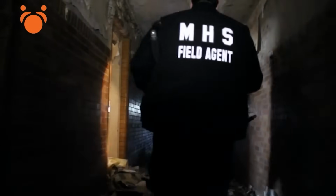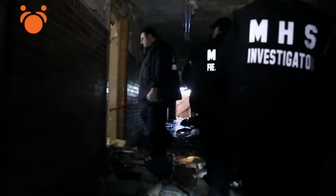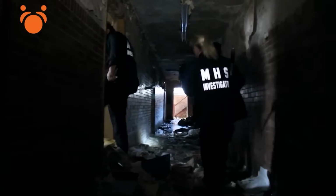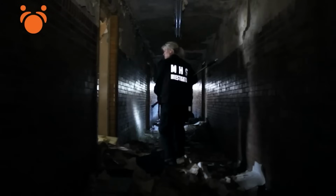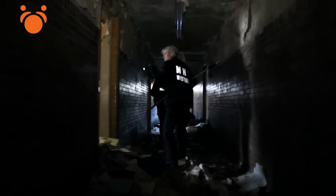We couldn't see anything without our flashlights. It was a long corridor hallway that looked like something right out of a horror movie. It looked like they had old holding cells for prisoners down there. Yeah, I'm not walking through that. What makes you wonder who went through all this stuff?